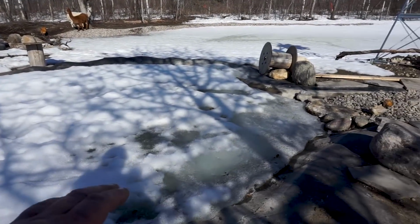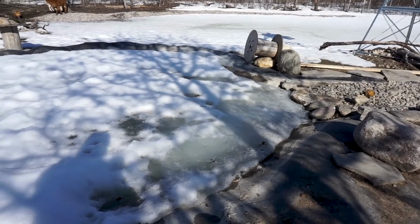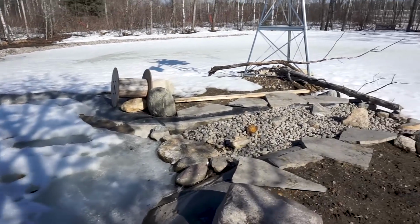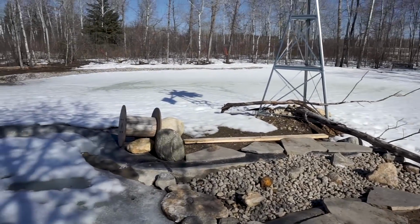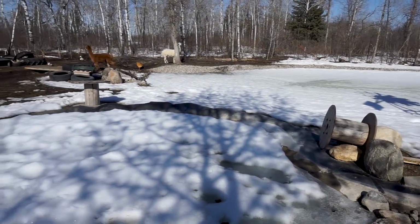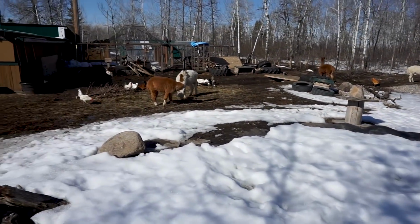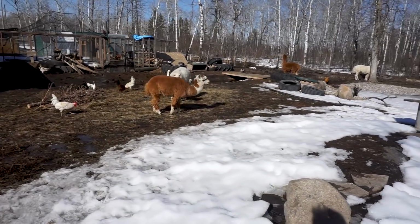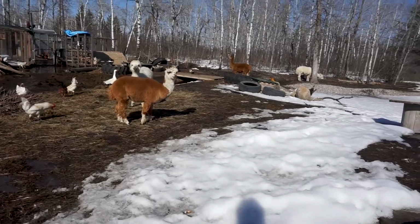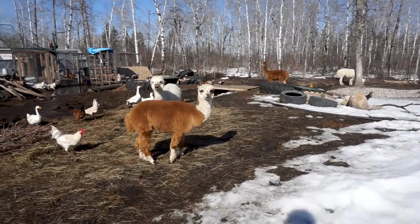This is the upper pond that hasn't, it's melting. The stream that goes into the larger pond is all melted here. So we're just kind of waiting for that to melt down. Now, when I was out here earlier, I was talking to Marley, because I do talk to my animals. And this is Marley here.